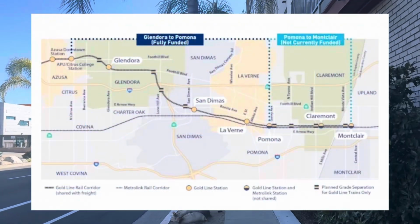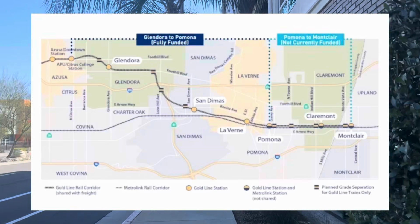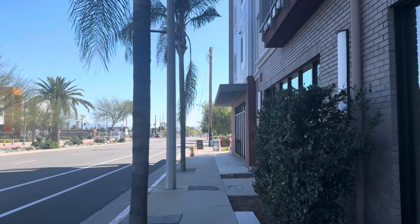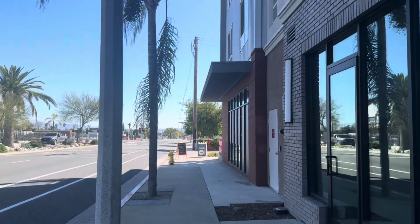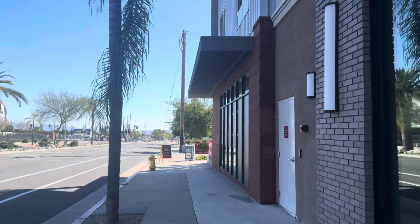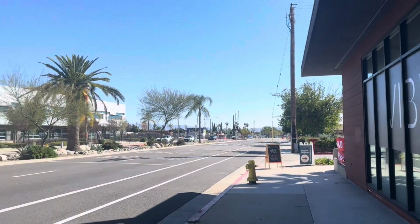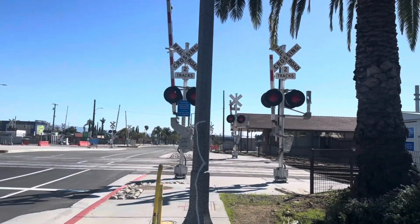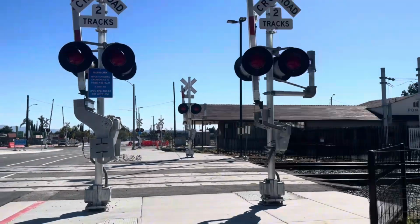First, it's going to be this phase, which is going to reach Pomona-North, where we're at currently. And secondly, there's going to be a line heading to Montclair. And eventually, I would love to see an extension to Ontario Airport, as it's one of the fastest growing airports in the region. It's important to note, though, that the extension to Montclair, as well as the planned extension to Ontario Airport, are not currently funded. So they're going to have to look to new measures and new revenue sources, possibly from the federal government, which at this time is not ideal due to the current political climate.